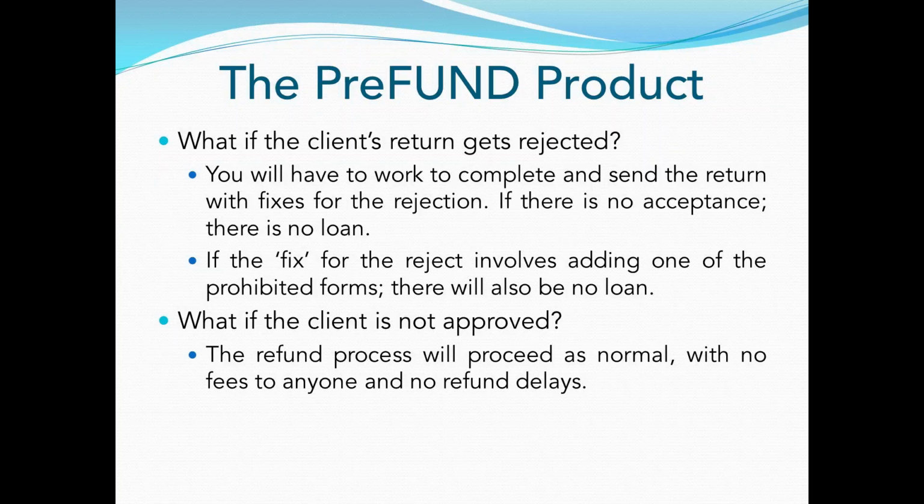And you got to keep in mind as well that if the fix for that reject involves adding one of the prohibited forms that we're going to talk about later, then there also will be no loan. So anybody who's coming in and the fix for a reject involves putting something on the return that's going to prevent the product, then anything that you had set up prior will just basically go back to whatever the normal funding was going to be for that return anyway.